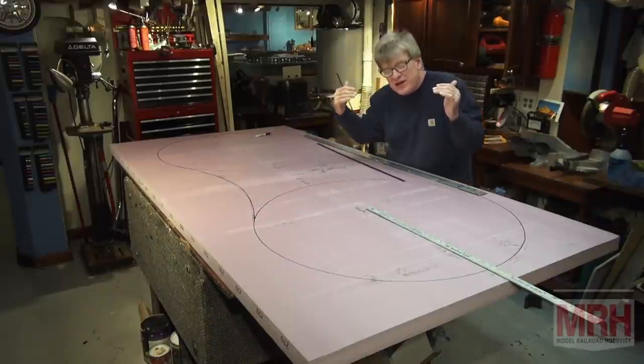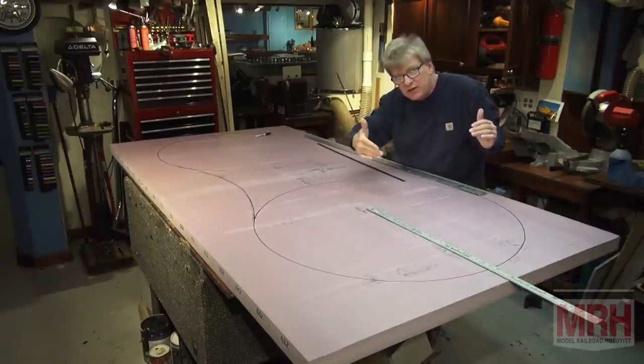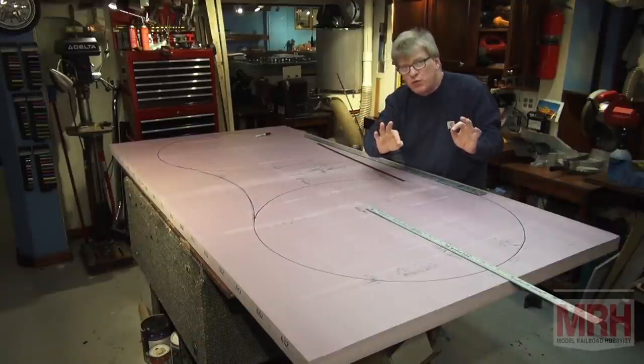I don't think I want to have a lot of main lines that are straight on a layout. I really enjoy curving the main line. It makes for more of an interesting run.